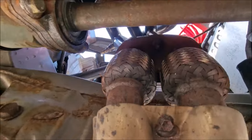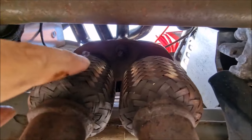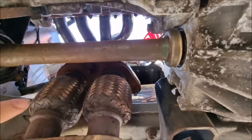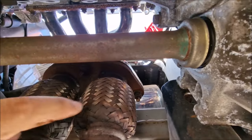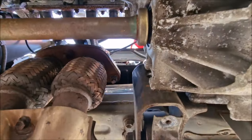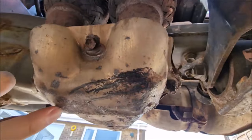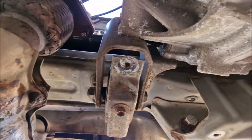Drive shaft's looking good. I think this is going to be the issue. I think there's a hole somewhere between the cat and this flexi. I think that's what's going to be blowing. So we'll have a look at this. I think this has got to come out. This heat shield will come off. We'll have a look at that. Clean that all up. But engine mount's looking good.